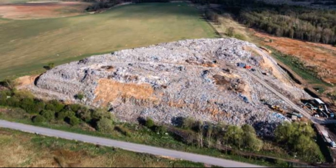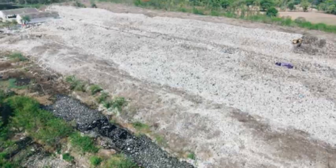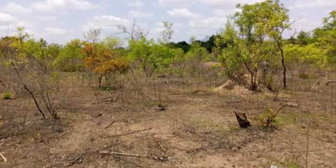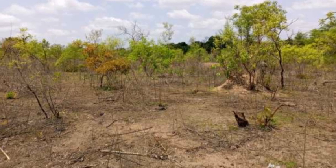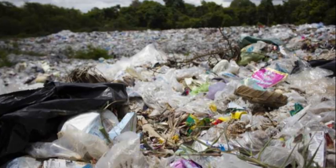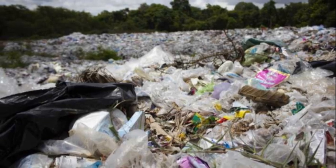And where do all those clothes end up when we're done with them? Well, a lot of it ends up in landfills, where it takes years and years to decompose. In fact, there's this place in Chile called the Atacama Desert, and it's literally covered in discarded clothes. It's like a giant, depressing fashion graveyard.